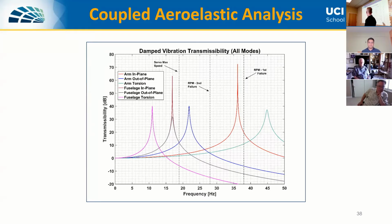So for the arms bending in plane, when we line up the RPM just prior to that failure, we see it matches pretty well with the predicted frequency. So it's pretty clear that this is what initiated that mode and that damage. But as I mentioned before, for the fuselage bending in plane, we are operating in that range of acceptable vibrations, and the predicted frequency didn't line up that well with the main rotor RPM. So it wasn't clear what happened at the time, but once you consider the maximum speed of the servo actuators, it actually lines up pretty well with the prediction from the reduced order model and the FEA model.